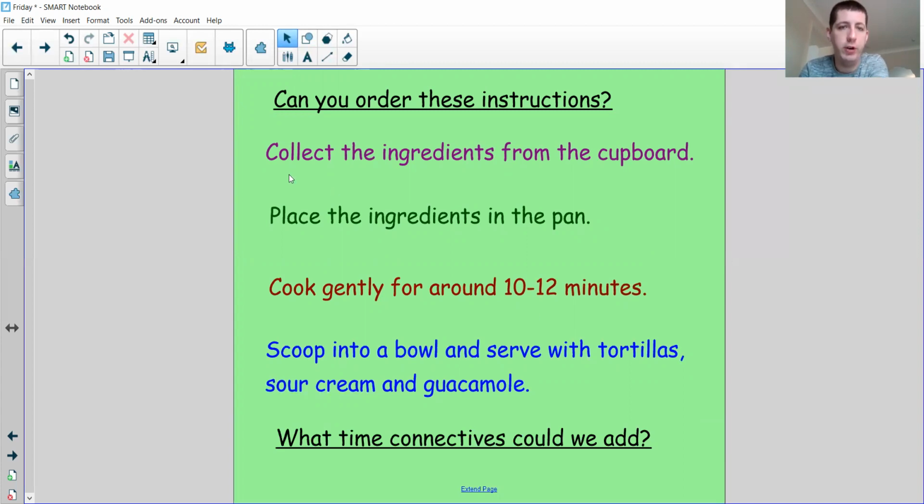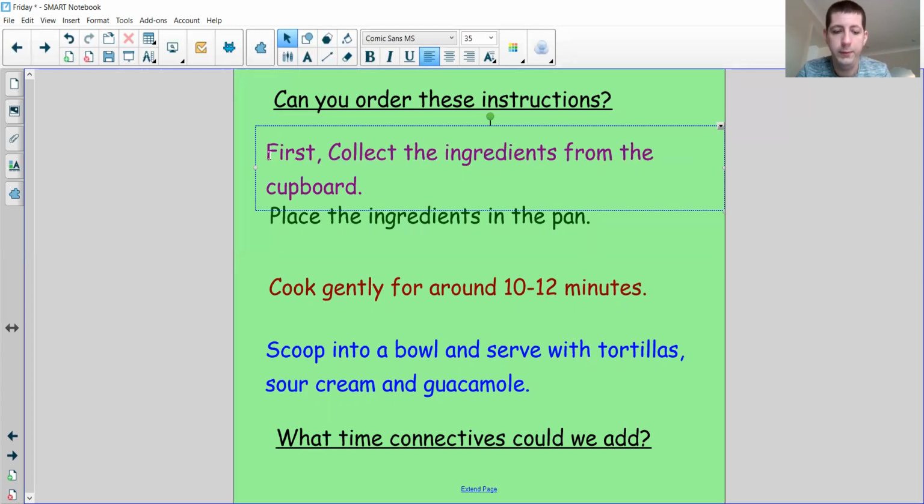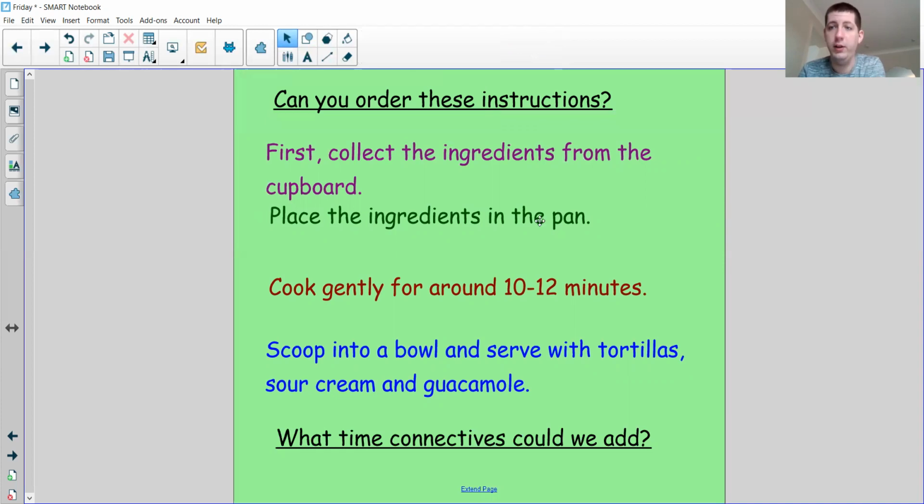Well, on the top instruction, this is the first instruction. So I think I could use the word first. First, comma, collect the ingredients from the cupboard. That's the first thing I'm going to do. So I put first, collect the ingredients from the cupboard. Did you notice when I read it, I paused after the word first, which is why I've put that comma there.